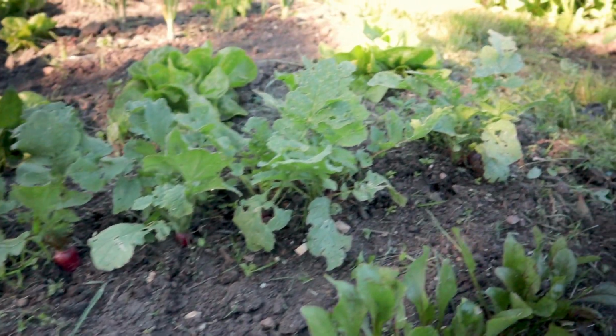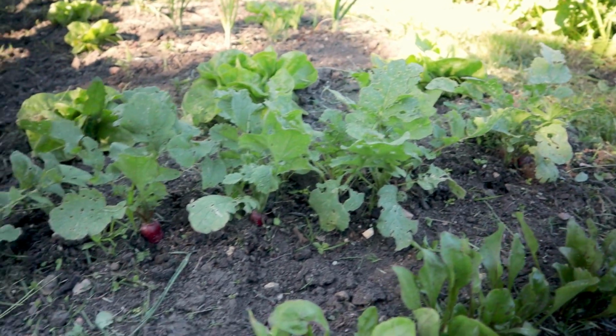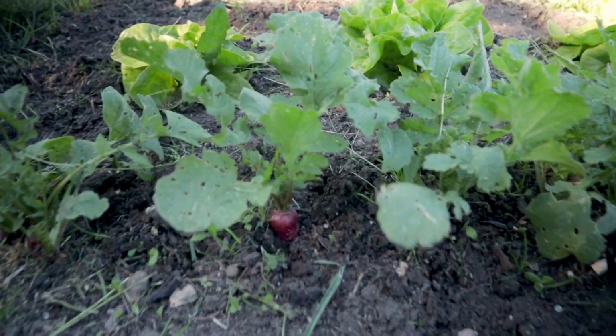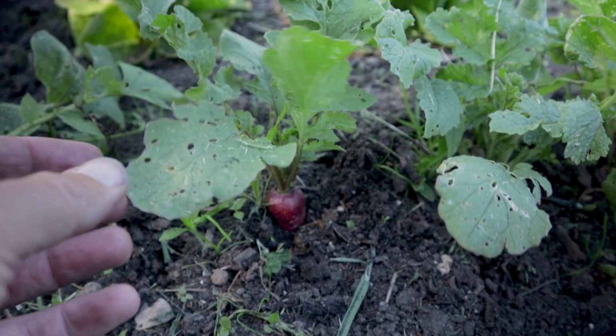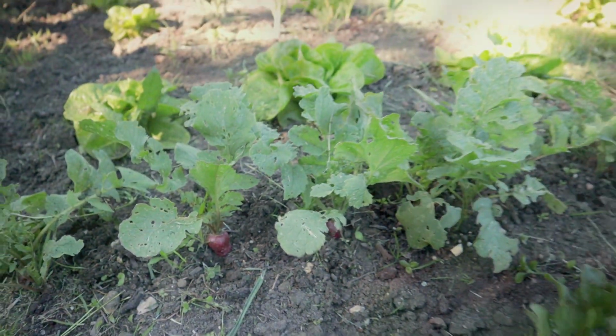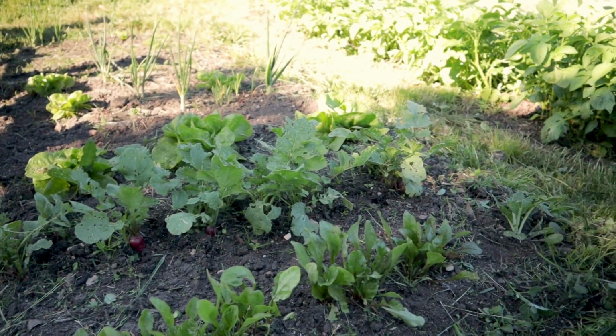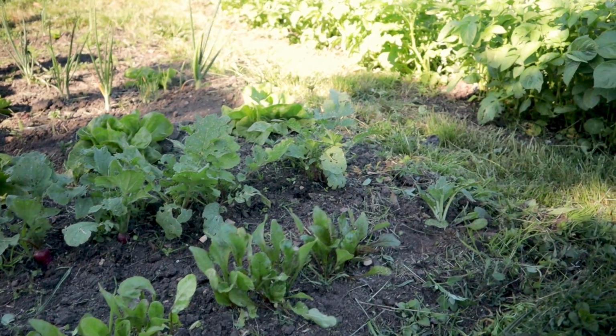These have been really good, cropping these. I can't believe how quickly they grow. They were like my first crop, so that was lovely. They have been affected by something eating them, and I can't see any on here at the moment, but I'm fairly confident that that something is the flea beetle. And I'm not sure if you've seen those before, but they really like brassicas.